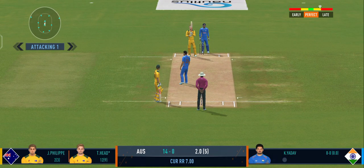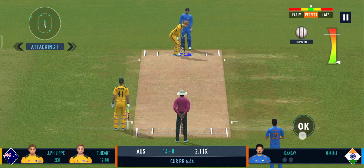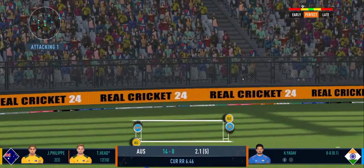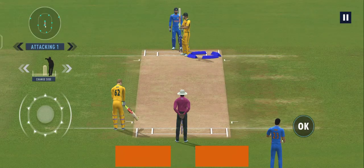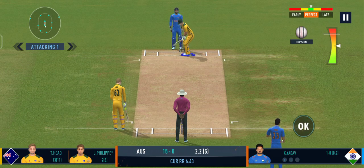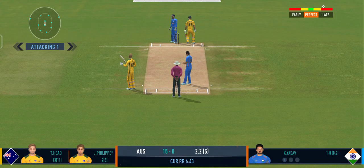Tight lines, solid in defense. Feel the ball should be around that good length area more. Good shot for a single. There is a little bit on the surface for the bowlers. It's also good for batting. Head right over the ball as he defends.